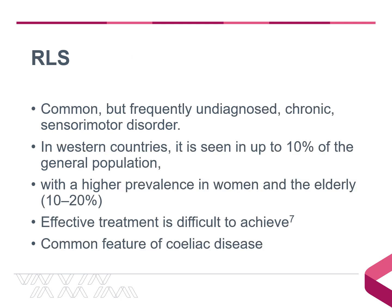So RLS is a common but frequently undiagnosed and chronic sensorimotor disorder. In Western countries, it's seen in up to 10% of the general population. However, remember that it is often undiagnosed, so that number could be much higher. An effective treatment is very difficult to achieve, and it can also be a common feature of celiac disease.